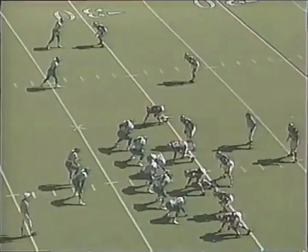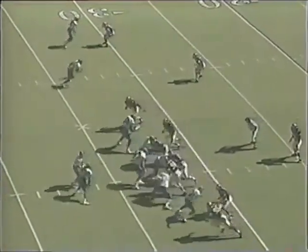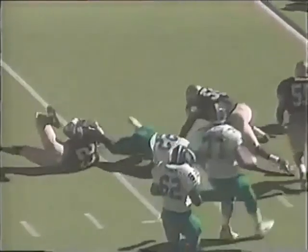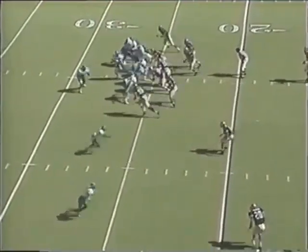Second down and 7 for the Jayhawks. Kansas moving the football. Here comes the blitz, and a good play against the blitz. Running through the hole is LT Levine. He can carry for 11 yards.